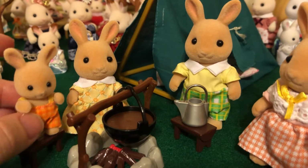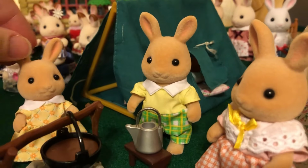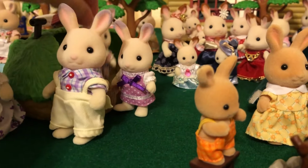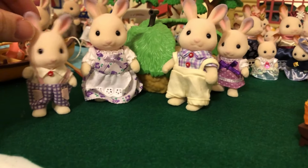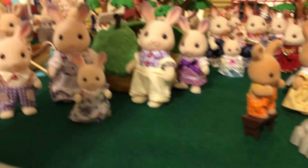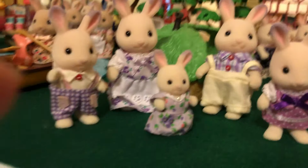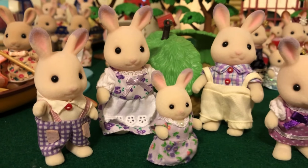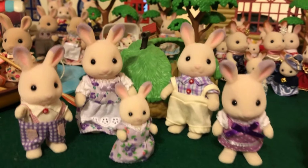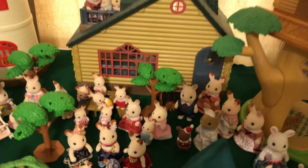These are the Sunny Rabbits, I think. They came with the new lodge gift set. And then our prized, very special, gorgeous Lavender Rabbit family. This is one of the most expensive families I ever bought. I think about $70, and I can't believe I paid that much, but they're just, oh my gosh, the Lavender Rabbits. They're from one shop on like an island in Japan. So beautiful with the lavender on the tips.